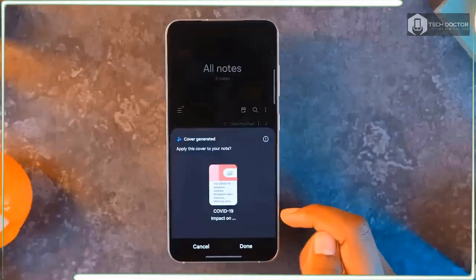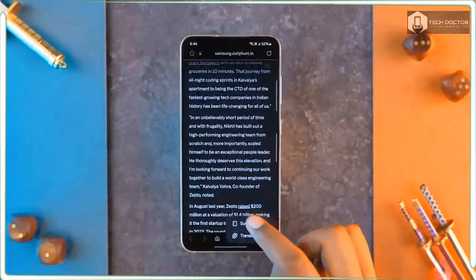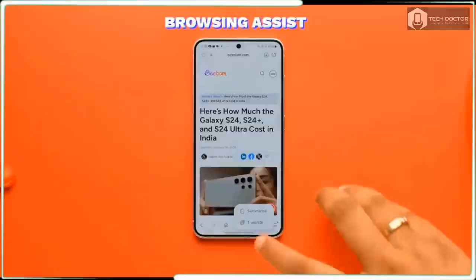For example, Circle to Search is currently geared a little too much to e-commerce for my taste. The first search results you get are usually invitations to buy what you have circled, but this is still a pretty powerful use of AI.